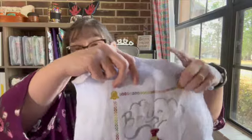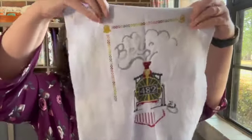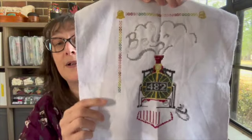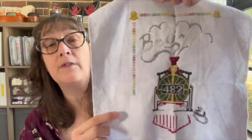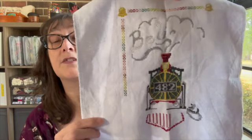So on December the 2nd, I started a mystery stitch along with Forbidden Fiber Co. This is called Holiday Express. Fabric is 28 count Polar by Forbidden Fiber Co. And I have been working on this. I want to get this done. So that is my progress as of now. The floss are all from Forbidden Fiber Co. and the fabric is also.